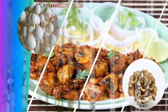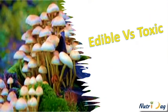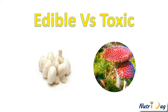When choosing mushrooms, be careful to differentiate between edible and toxic varieties. You should not pick mushrooms to eat from the wild unless you have been trained to identify them. But surely you can buy them from a grocery store. Let us see more on edible and toxic mushrooms. Edible mushrooms have a pivotal position in lower organisms. If any insects or animals eat the mushroom, then they are okay.